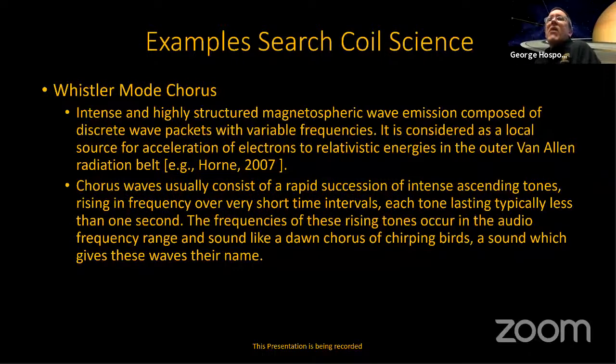Usually, chorus is made up of rapid succession of intense ascending tones in frequency over very short time intervals lasting less than a second. And I'm going to show some examples. They were actually named because the first people that heard these, and they're in the audio frequency range, said they sounded like the dawn chorus of chirping birds. And so they were named the dawn chorus originally.